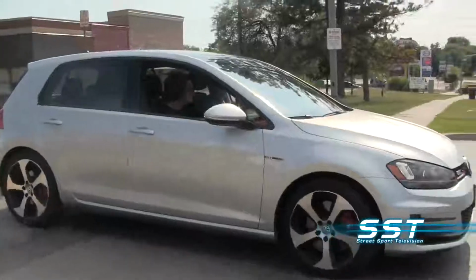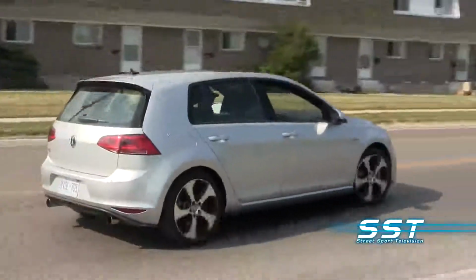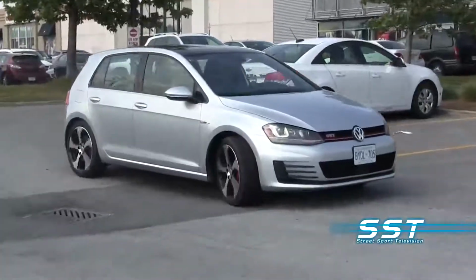You know, it's that same compact hatchback design, and you can see it in so many different cars on the road today. But Volkswagen is the company that started it all, and they just keep on tweaking the design, making it better with every new generation of the Golf. The Golf GTI handles great.